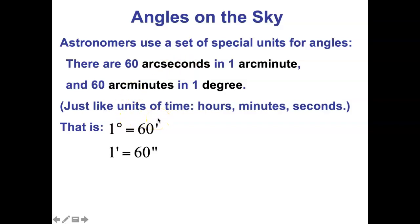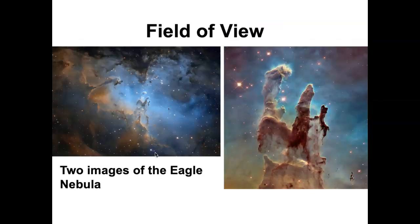When we make notations of these angles, degrees are the little circle like usual. One tick mark is the notation for arc minutes, and 1 arc minute is 60 arc seconds. So the 1 tick mark is arc minutes, and the 2 ticks, the 2 apostrophes, is arc seconds. When would we use this kind of notation? When would we measure these kinds of angles? Well, we would use those angles when measuring the field of view of your telescope.